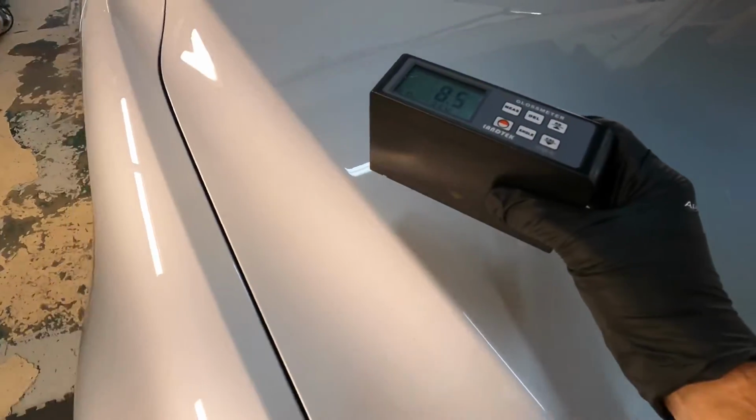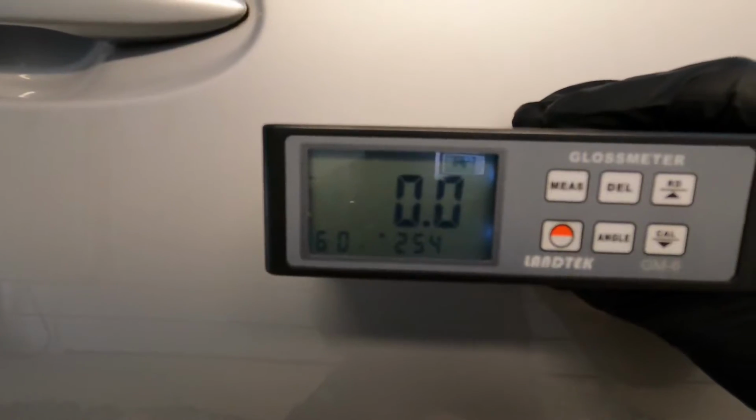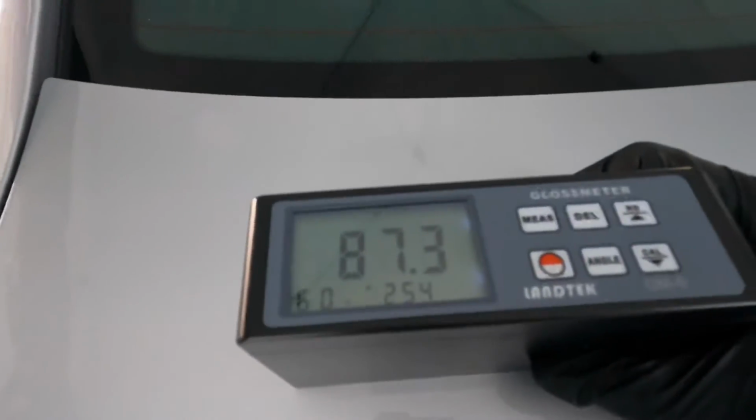When it comes to the gloss meter, you can pick these along with paint depth gauges up from Amazon. If you have Prime, you'll get it in a few days. Shipping's free. And with these, you don't need to spend a ton of money. Just get one and then get used to it, and you'll be able to figure out how to utilize each tool and machine for you.